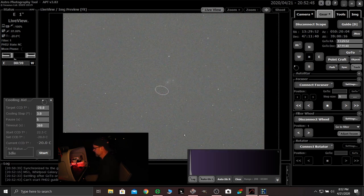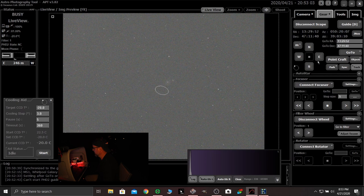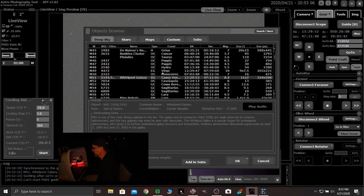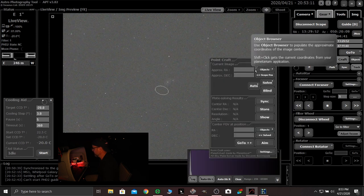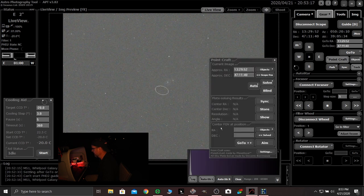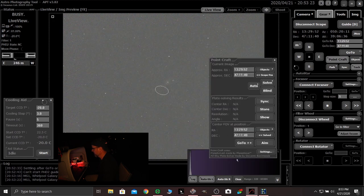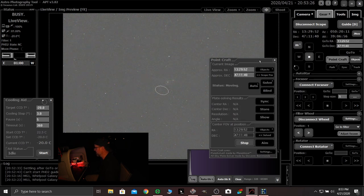All right, there it is. And what's really cool about this one is, if you come over here, I've got PHD2 going. And here's my 60 millimeter Astromania. You can see the Whirlpool galaxy right there. So let's get that centered up. I'm just gonna let the software do that for me. I went in here to PointCraft, got the PointCraft menu. Gonna plate solve the current image. Click okay to that. And then I wanna center the field of view on that same image, so M51. Click okay to that and hit go to.